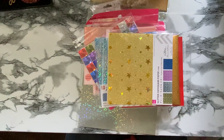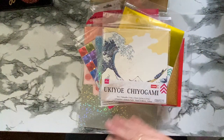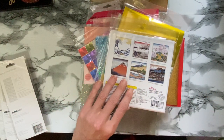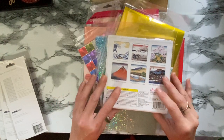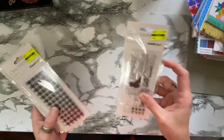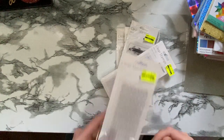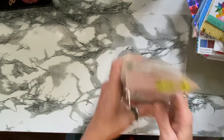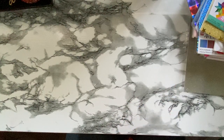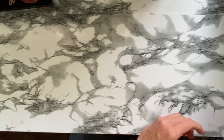You can tell I like sparkly. Some more sparkly origami paper. More metallic-y origami paper. Oh, here we go. I got these because they're classic, and I love all of the woodblock art and stuff like that. I saw these and I hadn't seen them before and I'm like, oh, they're really pretty. So I grabbed them. And then more stamps. Another stamp. What's even more impressive is these are all done at different times when I went, and I don't think I've doubled up. So you've got to give me credit for that. Who knows when I'm unstacking.